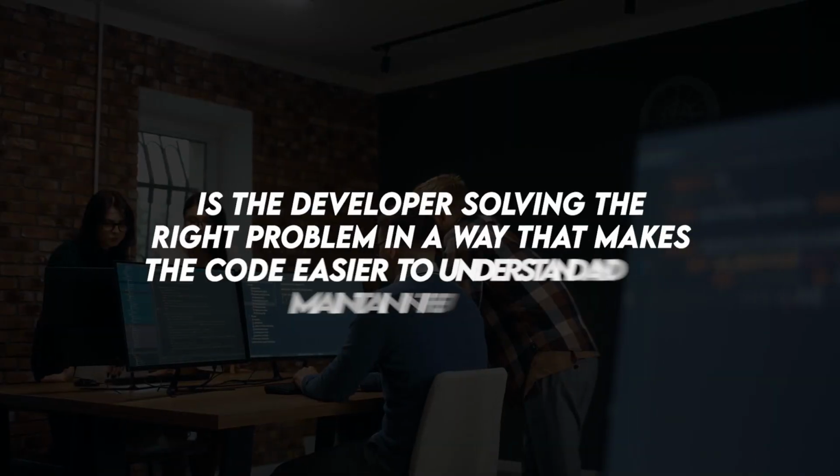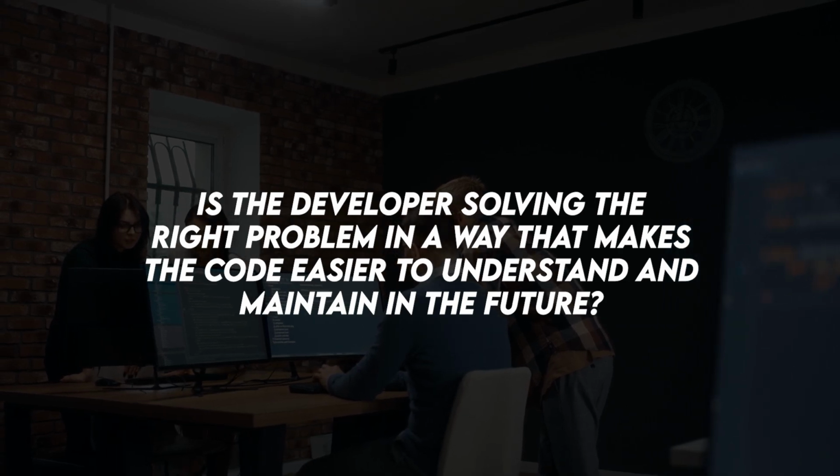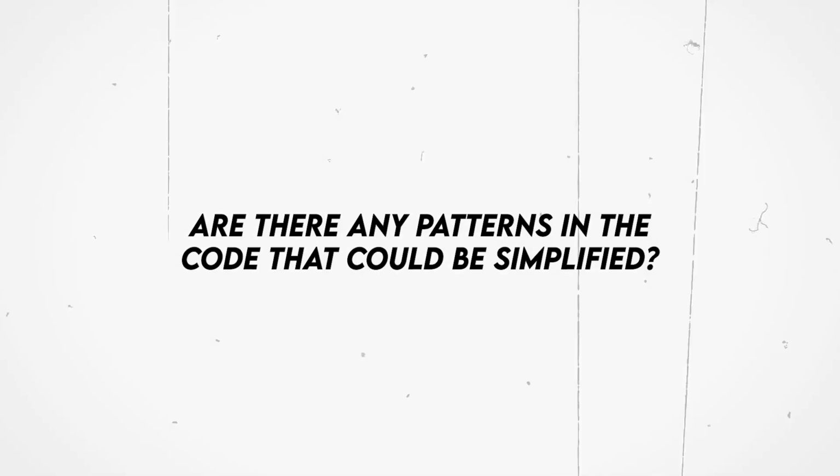Here's the bonus tip. When conducting code reviews, focus more on the intent behind the code rather than just the result. Ask yourself, is the developer solving the right problem in a way that makes the code easier to understand and maintain in the future? Are there any patterns in the code that could be simplified?